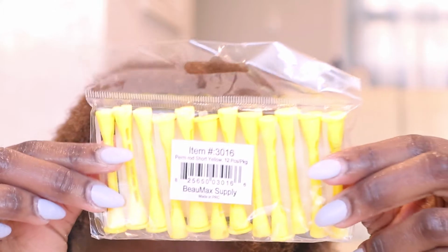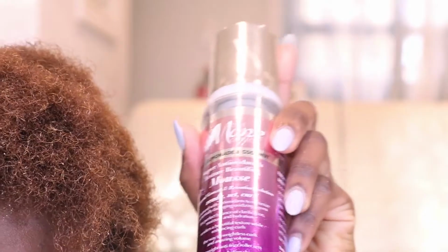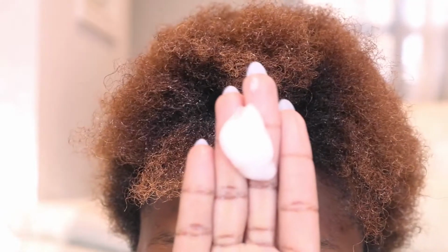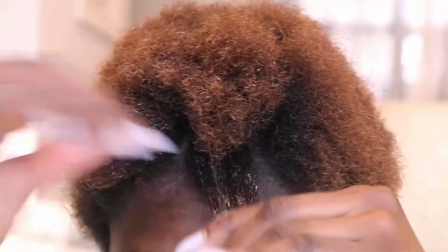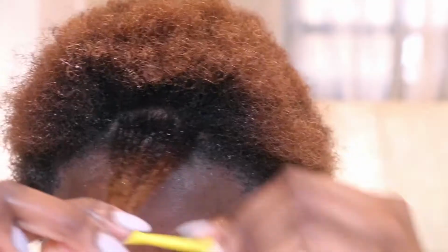So my battery died, but after I put the oil on my scalp and my hair, I then added the leave-in lotion. Okay, now onto the perm rods. To install the perm rods, I just section off a really small portion of hair. Then I add about a half a pump of the mousse onto that strand. I just work it in, making sure that I cover each strand in that section.